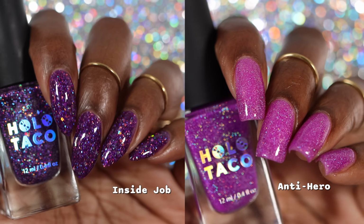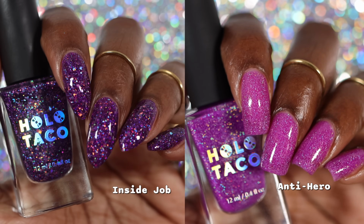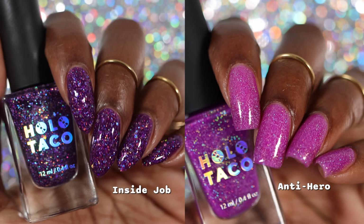I really understand that not everyone wants to own a lot of bottles of nail polish. Please be for real when you're calling something a dupe, because these aren't dupes. They don't look the same. Dupe means duplicate, not that it's also purple.